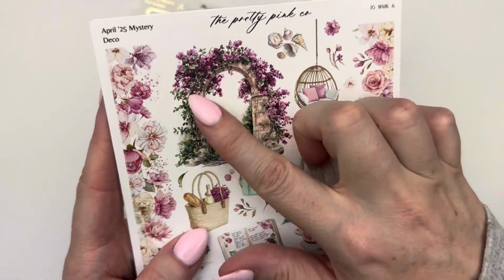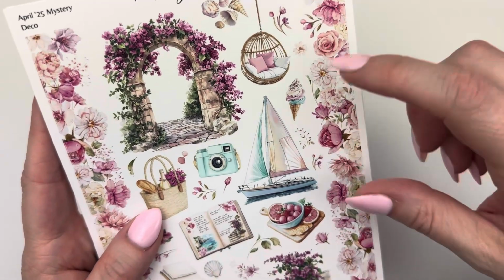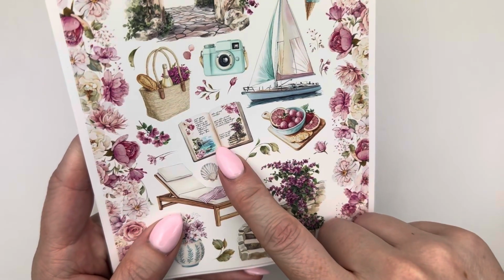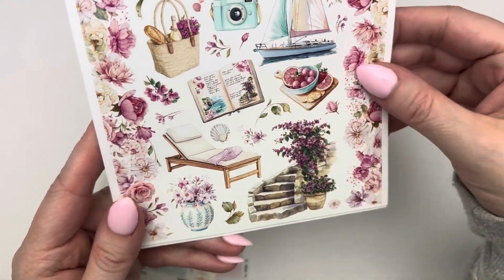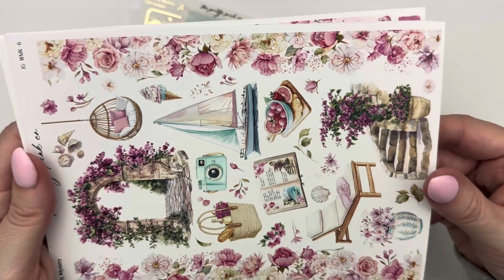You got a really pretty arch with the florals, a cute little swing, ice cream. Even the ice cream has the colors, you guys. There's the journal. Look at that. I think that's so fun to have a journal with stickers in it. Isn't that so cool? Oh, this is like the sticker. That's cool. And then we've got the floral washi. Sorry if I'm out of screen here.